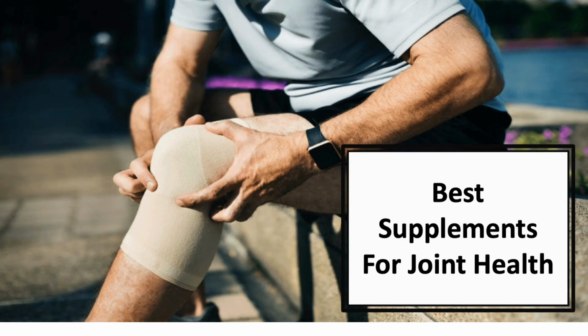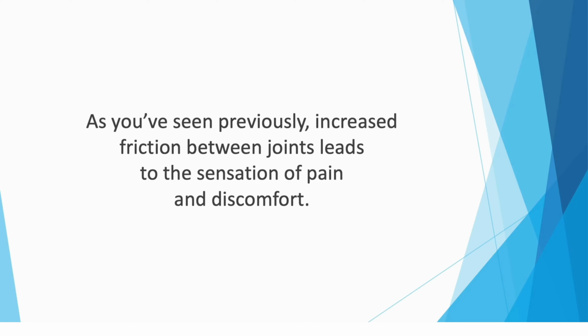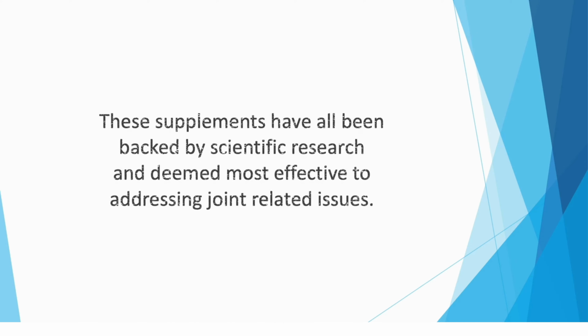Learn about the best supplements for joint health. As you've seen previously, increased friction between joints leads to the sensation of pain and discomfort. While many resort to medication, coming up in the next chapter as the primary solution to the problem, supplements are also a popular alternative. And while there is a plethora of supplements available, here we'll only look at some of the best in the category. These supplements have all been backed by scientific research and deemed most effective to addressing joint-related issues.